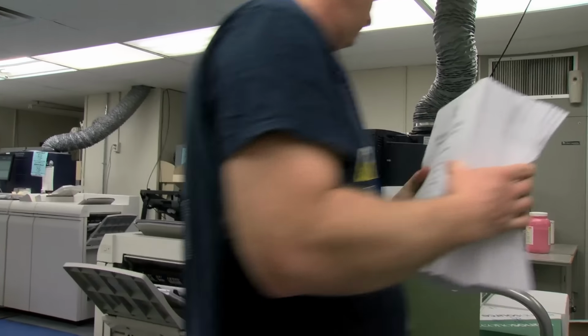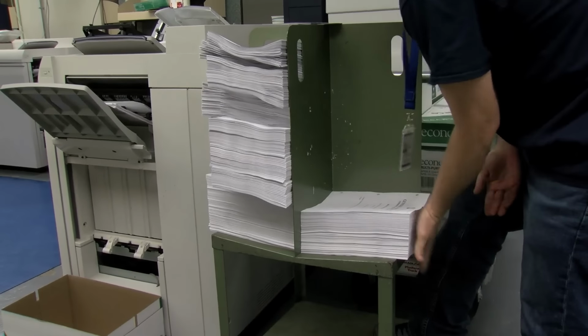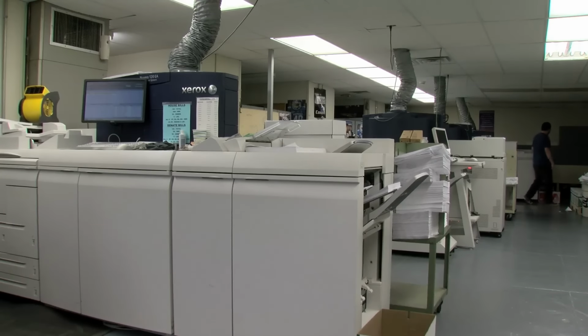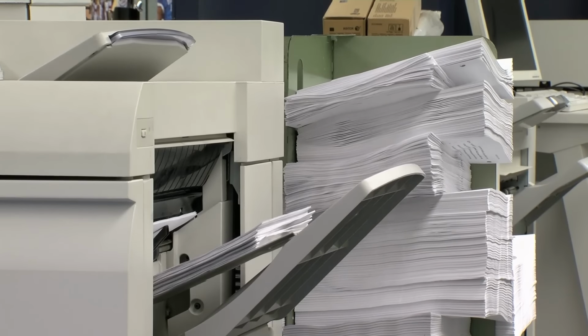And the new digital technology adds more than just speed and a streamlined workflow with automatic sorting and stapling. Previously, we had offset equipment, which you have a lot of chemicals, a lot of wet ink that you're dealing with on a daily basis. So we're currently in a safer, cleaner environment. But it takes a lot more than just technology to get the job done.